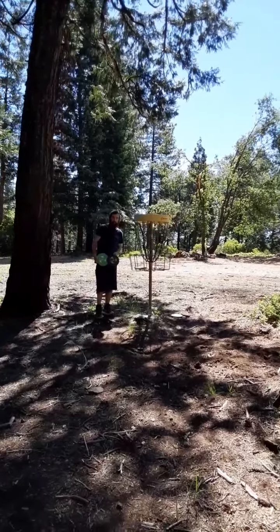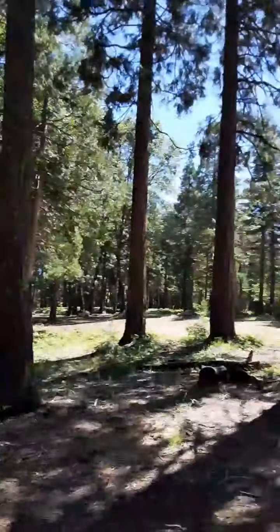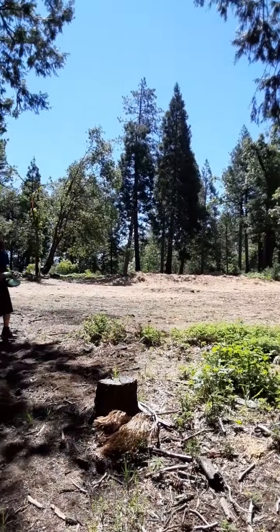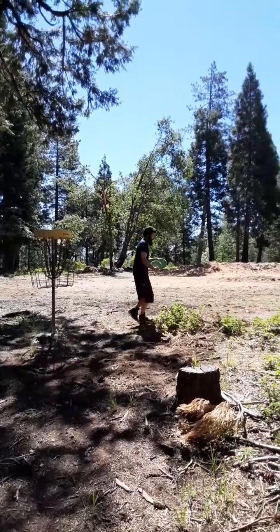And once we get the other guys out here, we're gonna come out to this field right here and a couple of these back holes, and we're gonna show you what the Ponderosa is capable of doing for all you guys out there wondering.